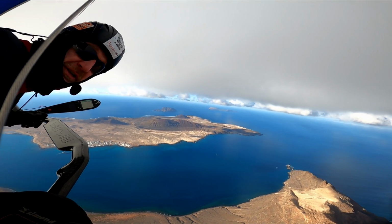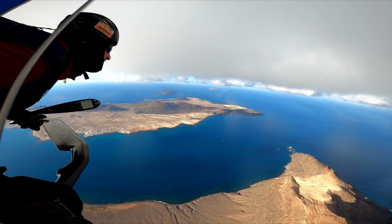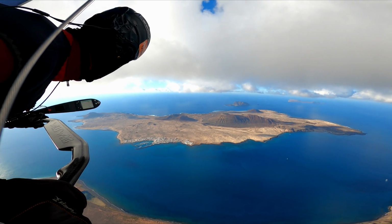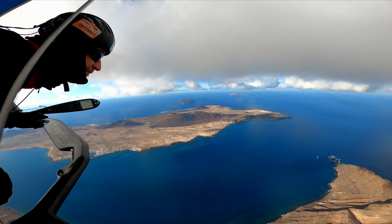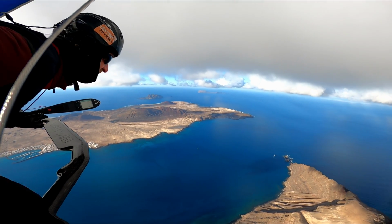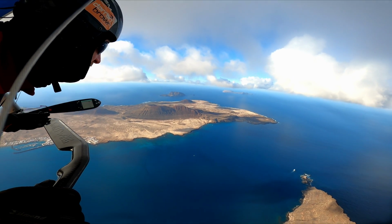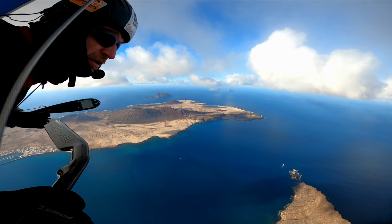Let's get off the northern tip of the island. Heck, I'm still going up. 3,200 feet nearly. Stopped going up now and I've come out the edge of the cloud, that's good. So let's complete the challenge of going off the end of the island. Nice, nice, nice. I'm going up near the end of the island. Not quite off the end yet. There you see Graciosa. Doesn't it look cool?